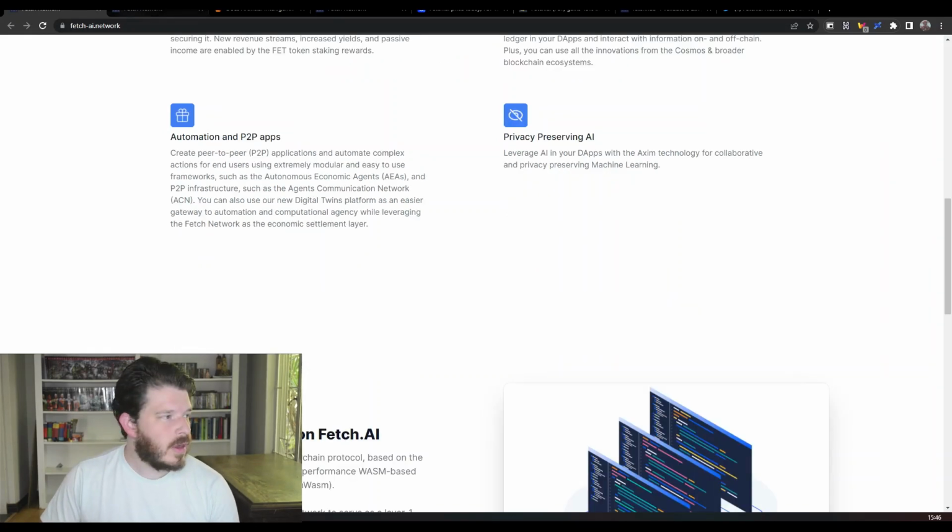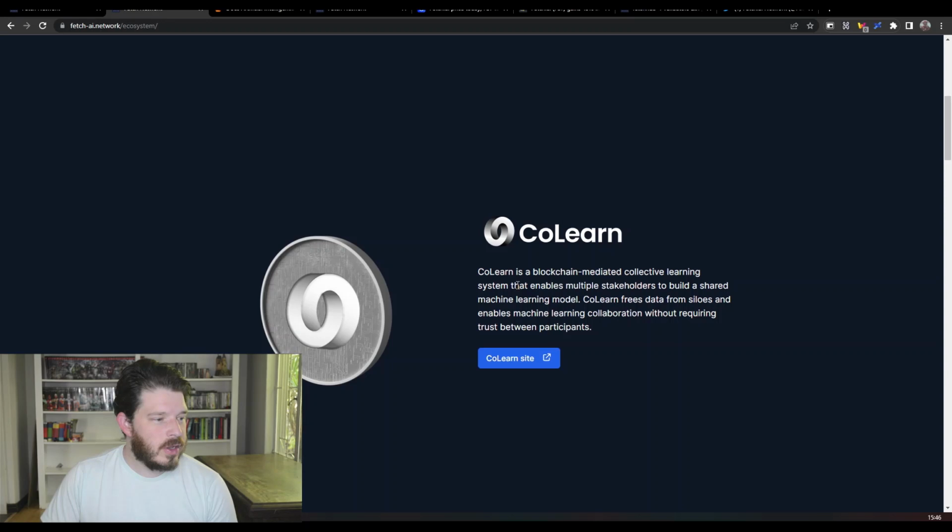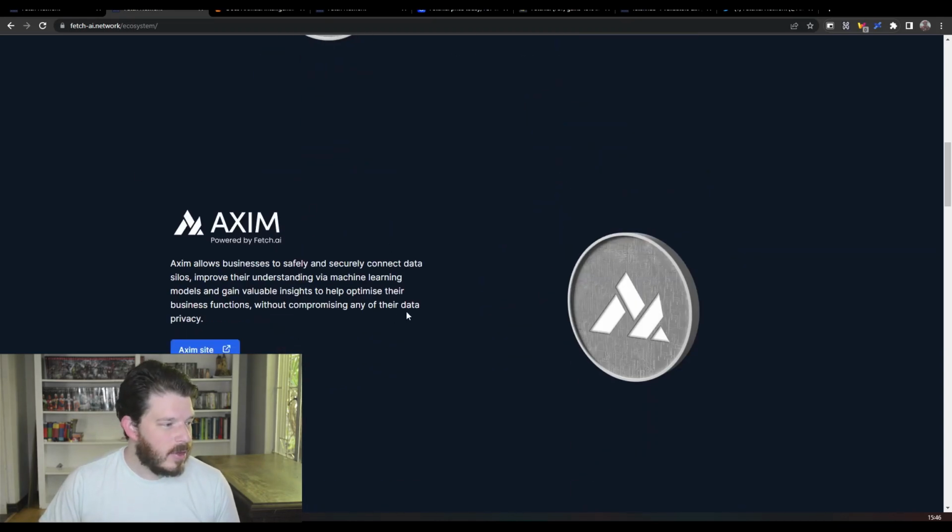If we jump onto the ecosystem itself, you can actually have a look and see some of the dApps that are deployed on here. There are quite a few more out there, but these are some of the ones that are very interesting and the ones that they are promoting on their website. CoLearn itself is a blockchain mediated collective learning system that enables multiple stakeholders to build a shared machine learning model. So basically, take data silos, break those down, see how the data can interact with itself and how businesses can profit from this. Axum is pretty similar.